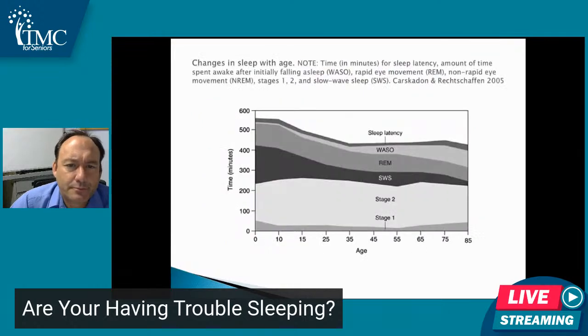Next slide. So this is just a nice little graph, and I spoke a little bit earlier about sleep latency. WASO is an acronym for wake after sleep onset. You can see the ages at the bottom, 10 years old all the way up to 85. And then the stages of sleep, stage 1, stage 2, are pretty consistent from the time you're a child to the time you're 85. As you get into slow wave sleep, SWS, it's increased when you're a child, and it starts to slowly decrease over time as we get older. The same with REM sleep, and that's that dream sleep that I talk about.